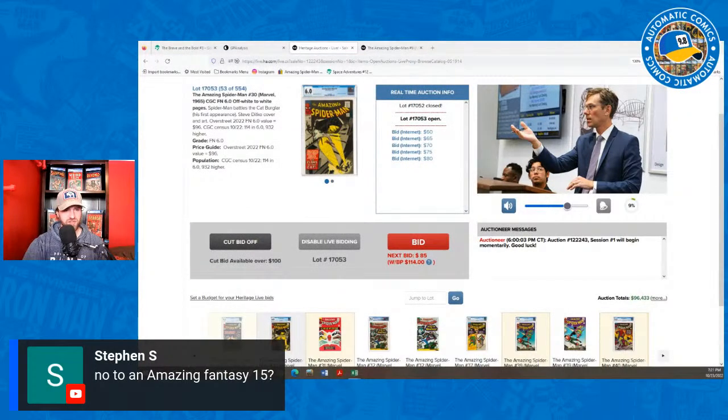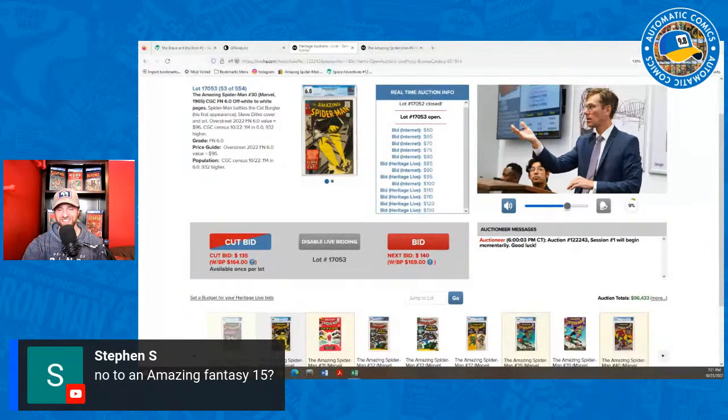I'm not sure what that question is. No to an Amazing Fantasy 15. I mean, I would take an Amazing Fantasy 15, and I think it would be a cool book to own. But I don't have the budget for an Amazing Fantasy 15 at the moment. So yes, no for me to getting one.